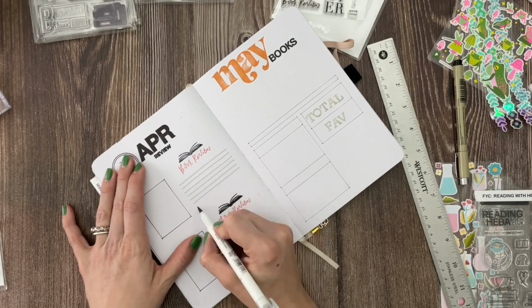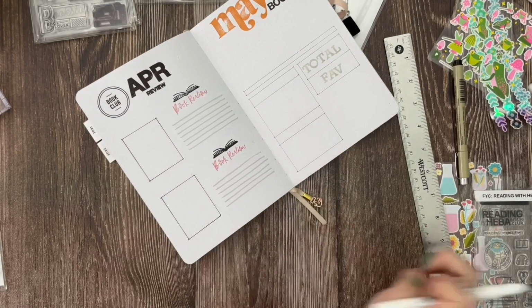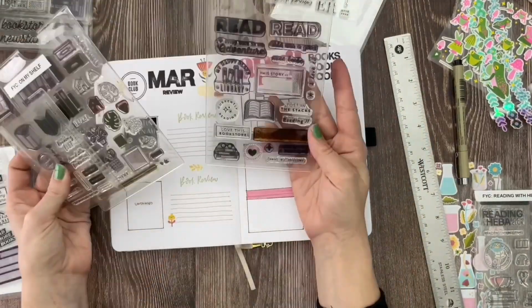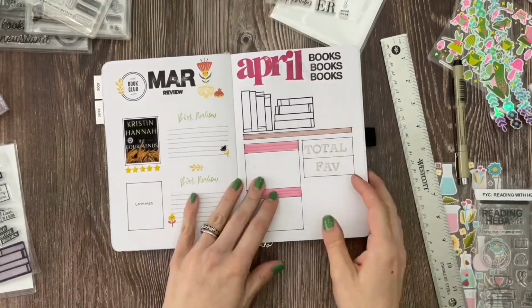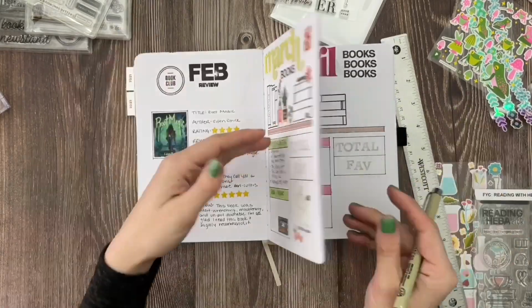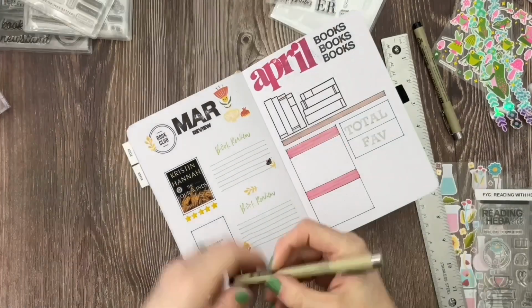To make my review a little bit easier to write in here, I am using a gray marker to create some kind of wonky looking lines that I can then use to add my hand journaling to. So that's pretty much going to be it for that last page, except for the little bits of decoration that I will do later. I also printed off some photos so I could fill in a couple of the missing spots throughout my earlier pages, and we'll do that a little bit later.